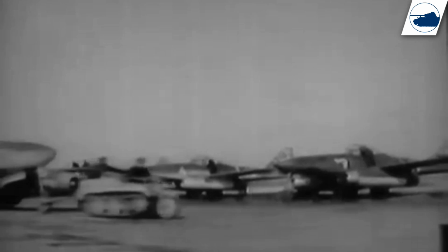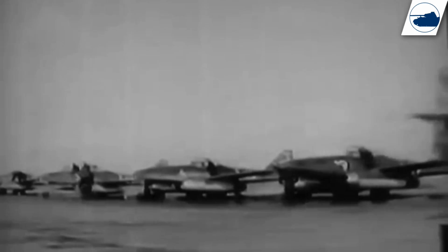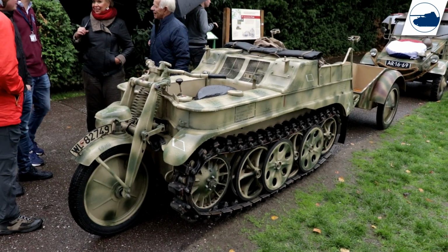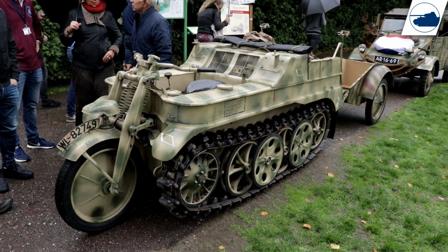The Kettenkraft was a pretty good vehicle, and it was even used by the Allies if they could get their hands on one. Even though it had great success, the production was stopped in 1944 after 8,000 were produced. The NSU had such great success with this vehicle, and the demand was still great after the war, that production of this vehicle started up again until the 1950s.